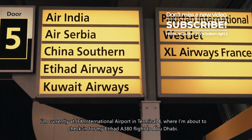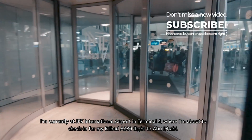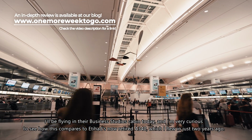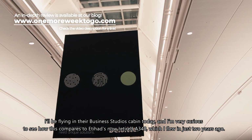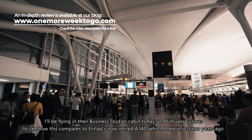I'm currently at JFK International Airport in Terminal 4, where I'm about to check in for my Etihad A380 flight to Abu Dhabi. I'll be flying in their business studios cabin today, and I'm very curious to see how this compares to Etihad's now retired A340, which I flew in just 2 years ago.